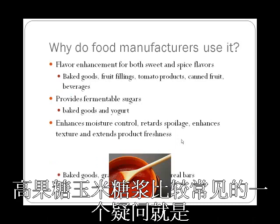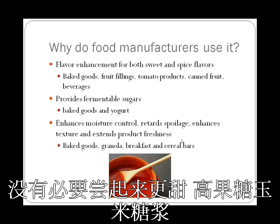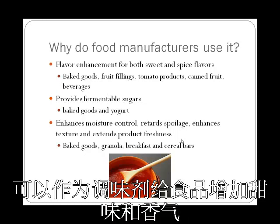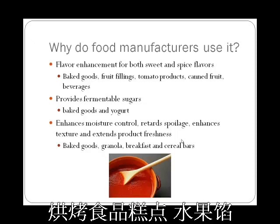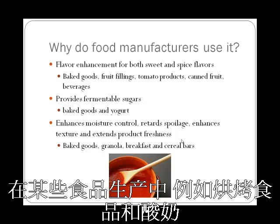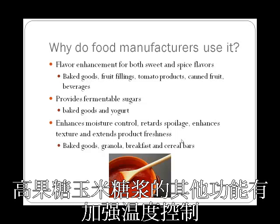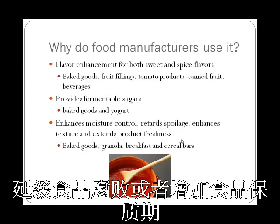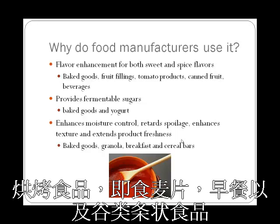A common question about high fructose corn syrup is why would food manufacturers use this product? High fructose corn syrup serves many functions in food, many of which do not necessarily make the product taste sweeter. High fructose corn syrup can be used as a flavor enhancer for both sweet and spice flavors. For this function, manufacturers will use it in products like baked goods, fruit fillings, tomato products, canned fruit, and beverages. It can also provide fermentable sugars in food products such as baked goods or yogurt. Other functions that high fructose corn syrup serves are to enhance moisture control, retard spoilage, or increase shelf life, enhance texture, and extend freshness for foods such as baked goods, granola, or breakfast and cereal bars.